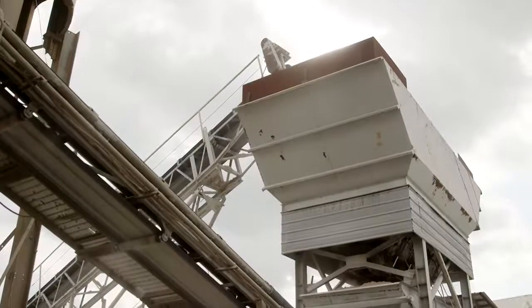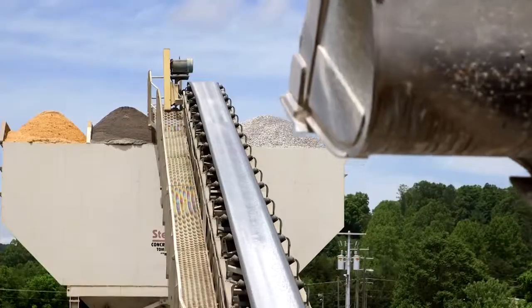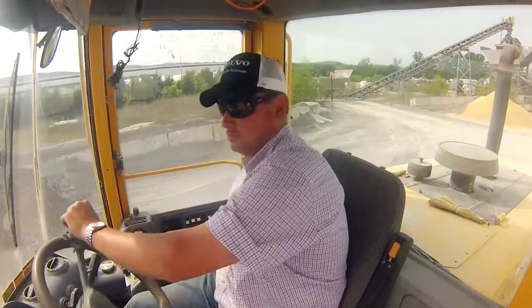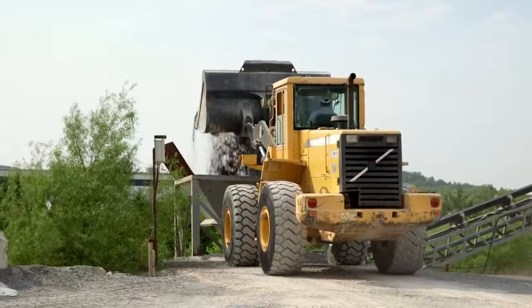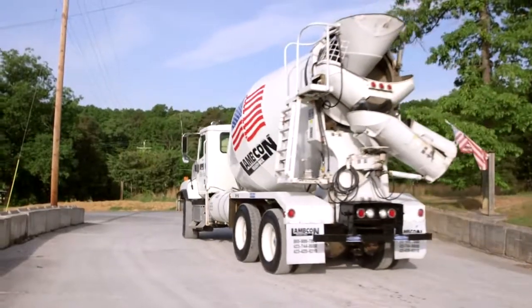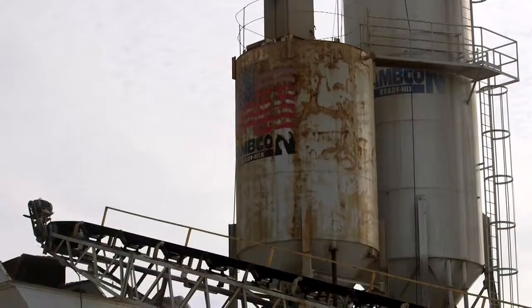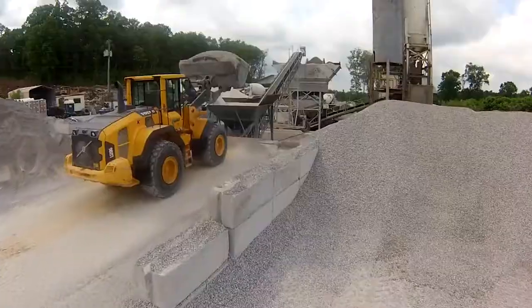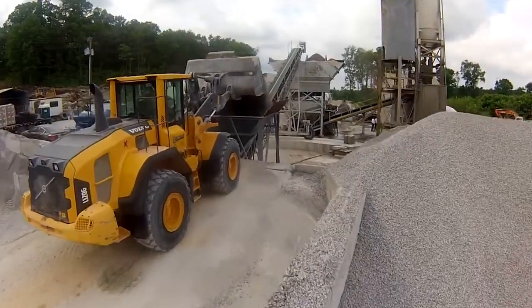I always had a vision of maybe hauling concrete from Chattanooga to Knoxville. And it's kind of taken me 36 years to do that. But basically, we're a transportation company. We haul ready-mix concrete in a mixer truck. And then we've got plants, and we feed our plants with front-end loaders. The wheel loader is the key to the whole deal.